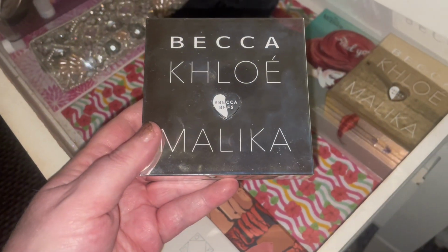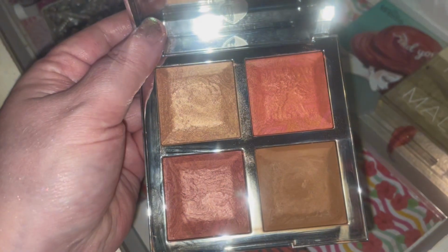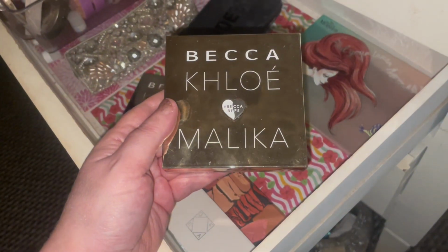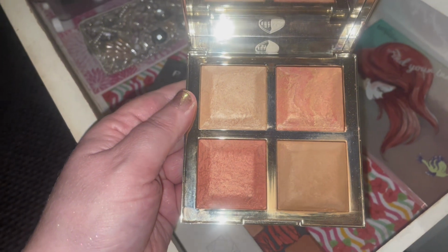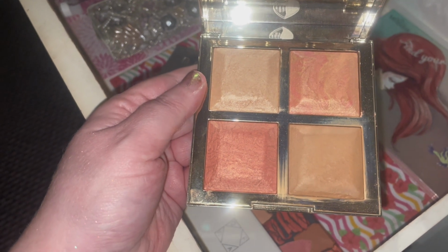Okay, we've got a couple of Becca, Chloe and Malika palettes here. So, let's look at these. So this one's Malika's. It is so pretty. I love her blushes. So I'm keeping. Then this one's Chloe's. And this one's slightly more subdued, but I do like the highlighter and bronzer from this palette. The blush is not so much. Yeah, I will keep it as well.